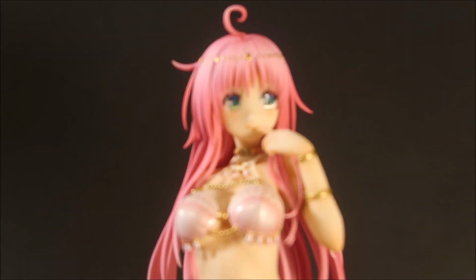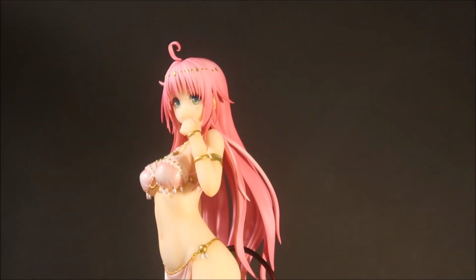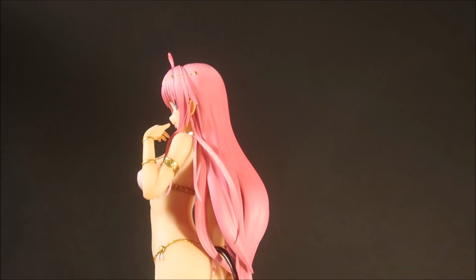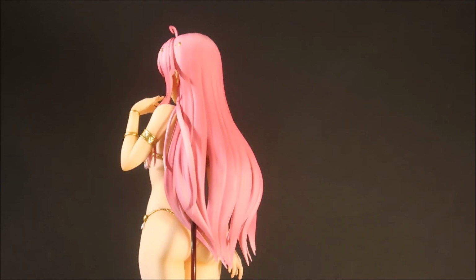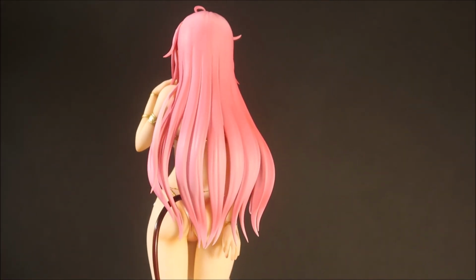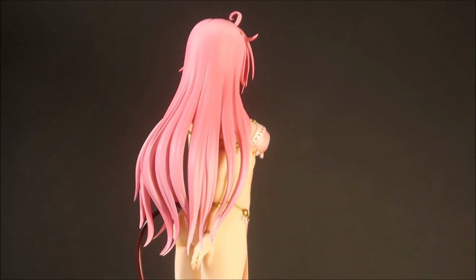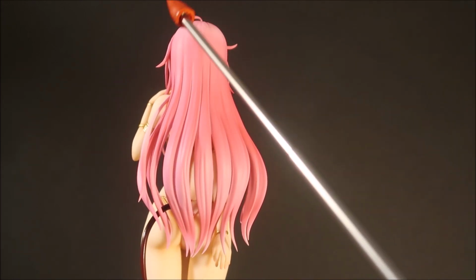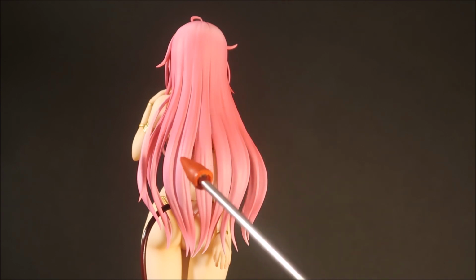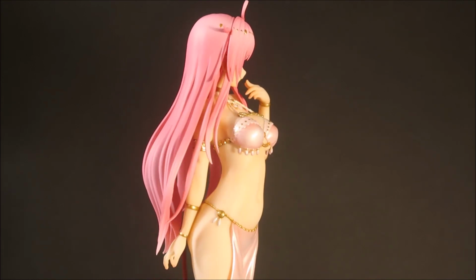Now take a look at the hair. The hair is the next great part of the figure. The outfit paint is really nice and glossy, but the hair, she has this long, beautiful pink hair, guys. Look at it. It looks very soft and smooth, too. There is shading. You can see it's lighter at the top, then it gets darker, then lighter again, then darker, and then lighter at the very tips. Lots of shading on the hair. It looks very smooth. The molding is very good.